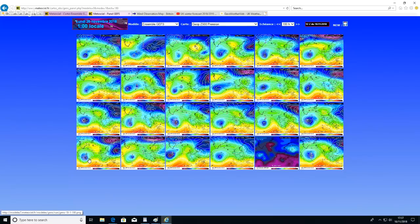Yeah, I think so. And of course, the period that's going to determine what happens by 180 is going to be before that. So days 6, 7, 8 will be determining what's going on with this blocking feature. A lot of the time, models will always try to collapse blocking very quickly anyway. They'll try to get out of it if they can. So I have to keep that in mind as well. They very often try to break down blocking highs quickly, and it could often take a lot longer than the models think it will.